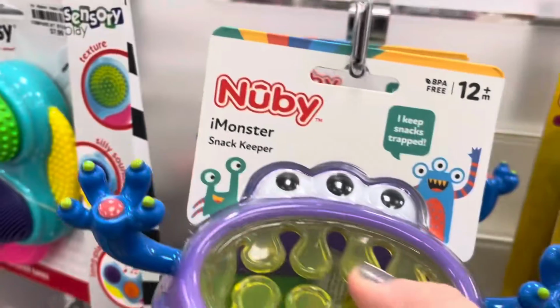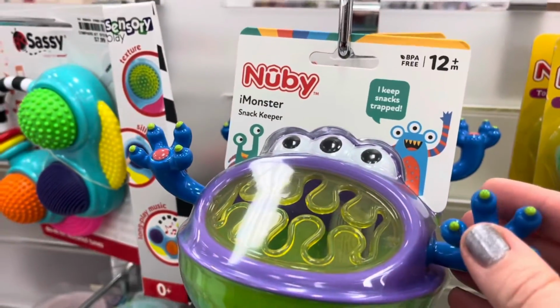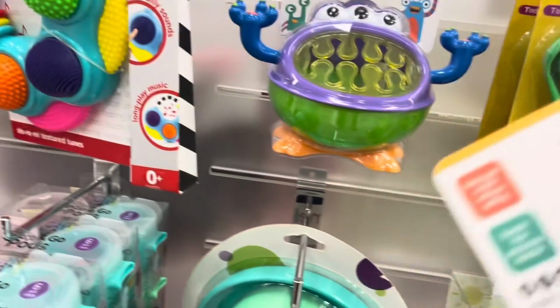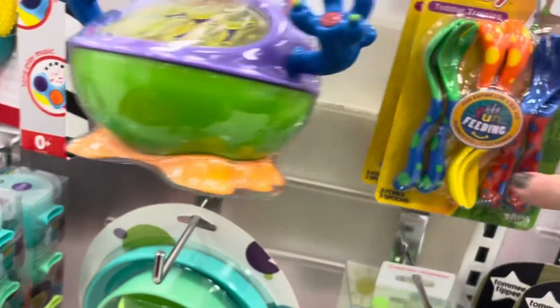I noticed that they had a lot of stimulation type toys for babies now. It's a lot of poppets and stuff, but this little snack bowl was cute.